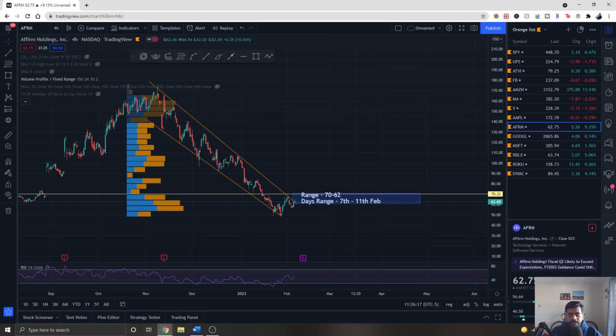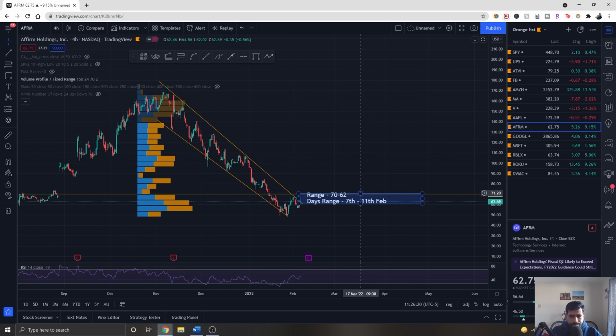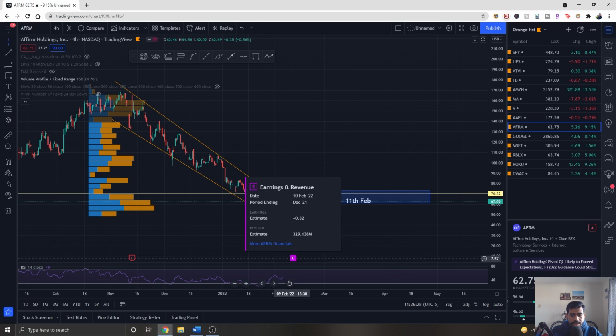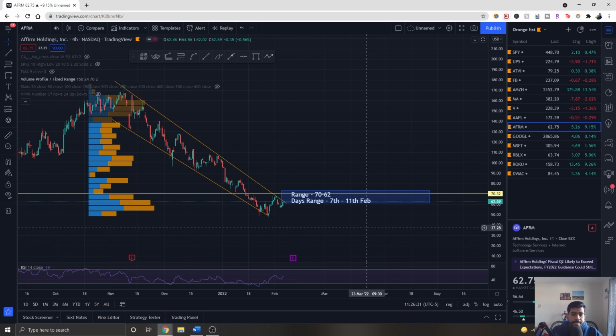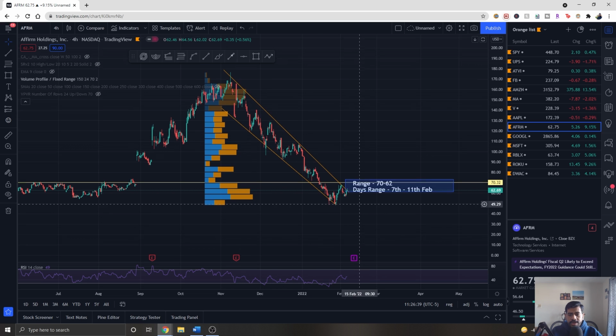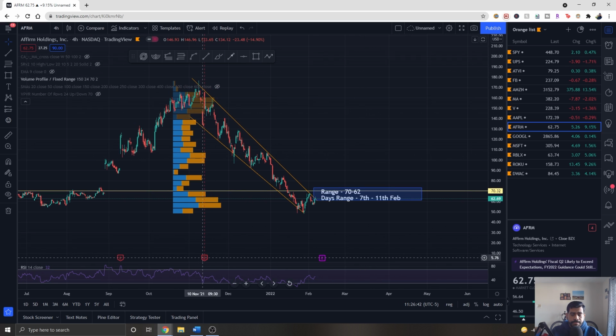Now let's go to Affirm. Affirm is a very interesting play to watch here. The next few plays are earnings plays. Earnings are expected on 10th February. That means two scenarios are possible. First, they will report bad earnings and the market will sell off, or they will report bad earnings, but at the same time, if they can project their future plans for upcoming quarters, then maybe that will push the stock a little bit higher.